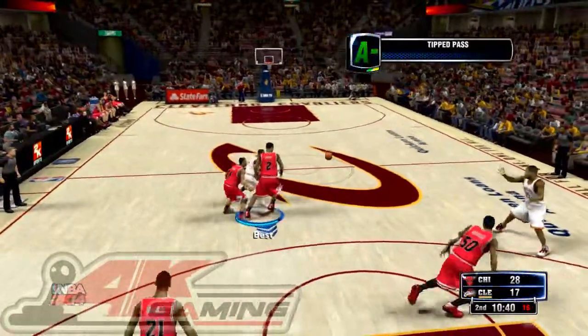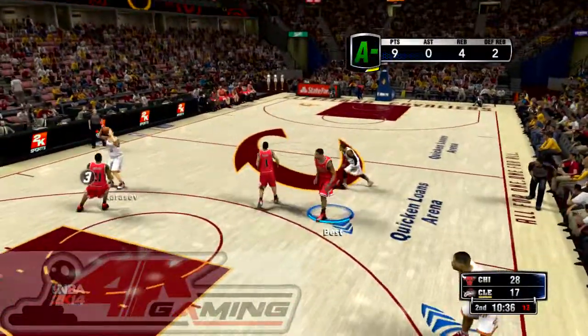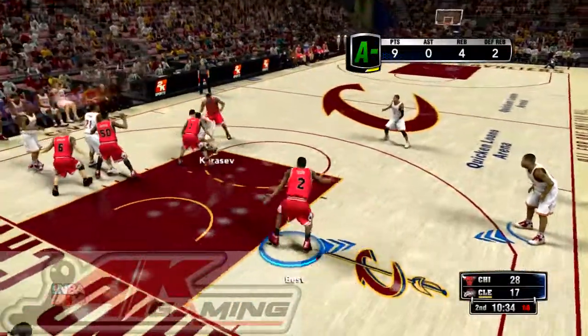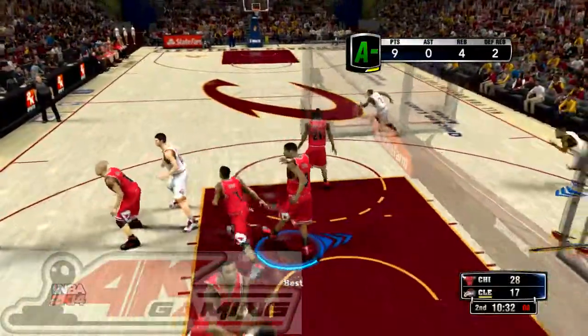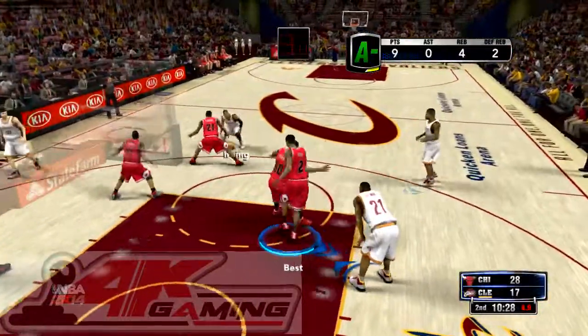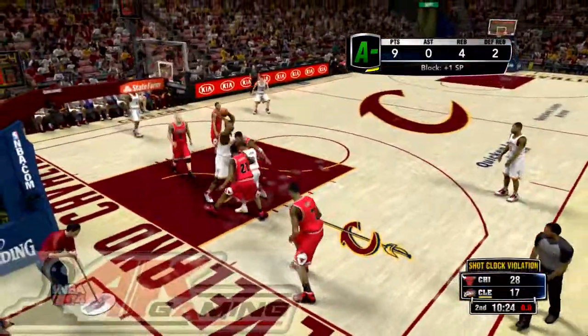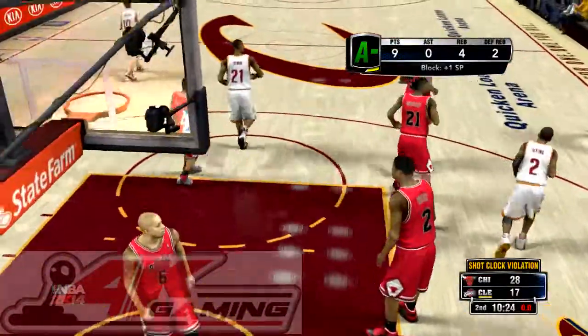Bynum's checked in. Irving kicks to Bennett. Clark, they've been looking out of sync offensively. You know what? A basket here would do a lot for their confidence. Feeds to Irving. Six to shoot. And it's blocked by Best. And they force the shot clock violation.